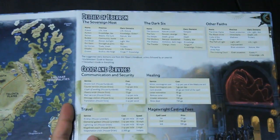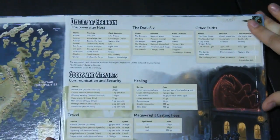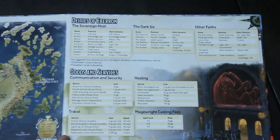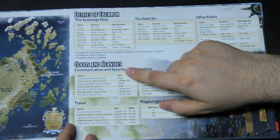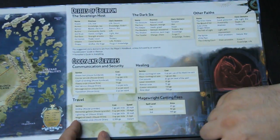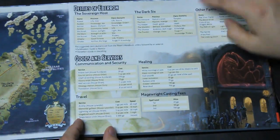And then on the final little panel here, we get deities of Eberron, the different faiths and their different deities related to it, as well as what their deity is over, and then what domains should be used, and then basic goods and services, communication and security, healing, travel, and mage-right casting fees. So things that basically here's things that you might be buying, and what it's going to cost you that are more unique to the setting.